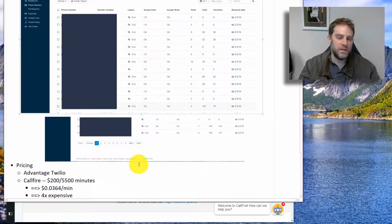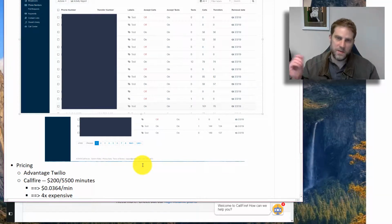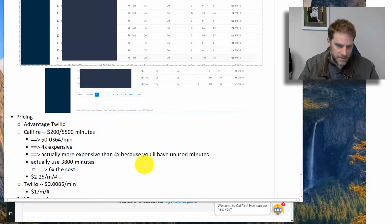Now I started with Callfire because it was just when I got started, that's what I used, and it's actually pretty easy to set up. But I have recently switched everything, not switched because I've still got the numbers in here, and so I'm kind of stuck with them, and it's still profitable. But basically, the reason why I switched is that Twilio is significantly less expensive.